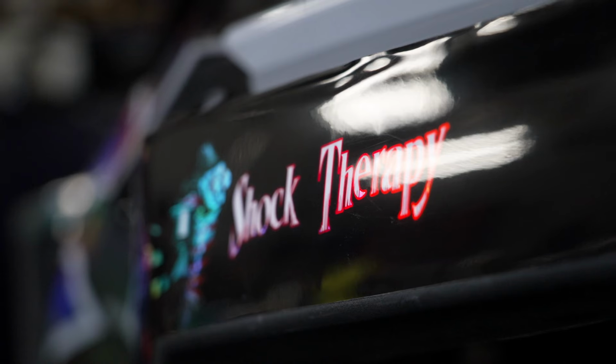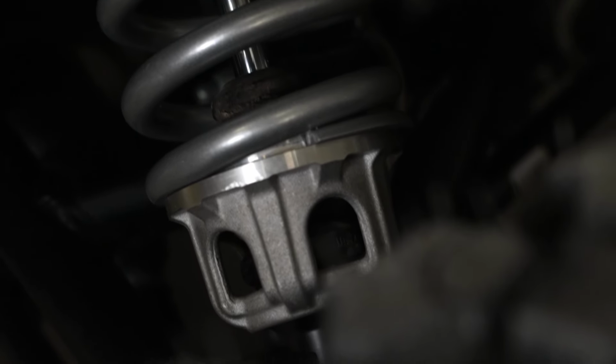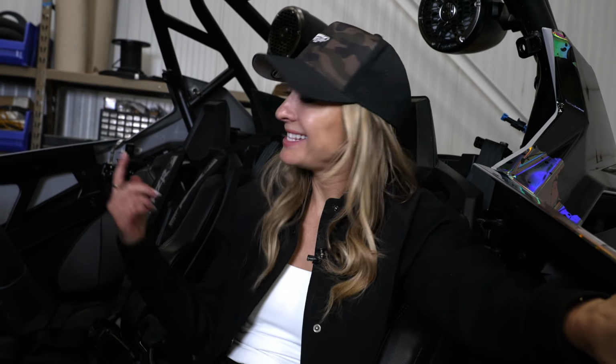They sent us their kits to make sure this ride, with all of the accessories on it, still is super smooth and holds up out there on the track. This thing looks good, it sounds good, and we hope it drives good, but we're gonna find out right now. Let's get out there and take it for a ride.